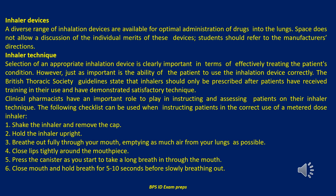Space does not allow a discussion of the individual merits of these devices. Students should refer to the manufacturer's directions. Regarding inhaler technique, selection of an appropriate inhalation device is clearly important in terms of effectively treating the patient's condition. However, just as important is the ability of the patient to use the inhalation device correctly.